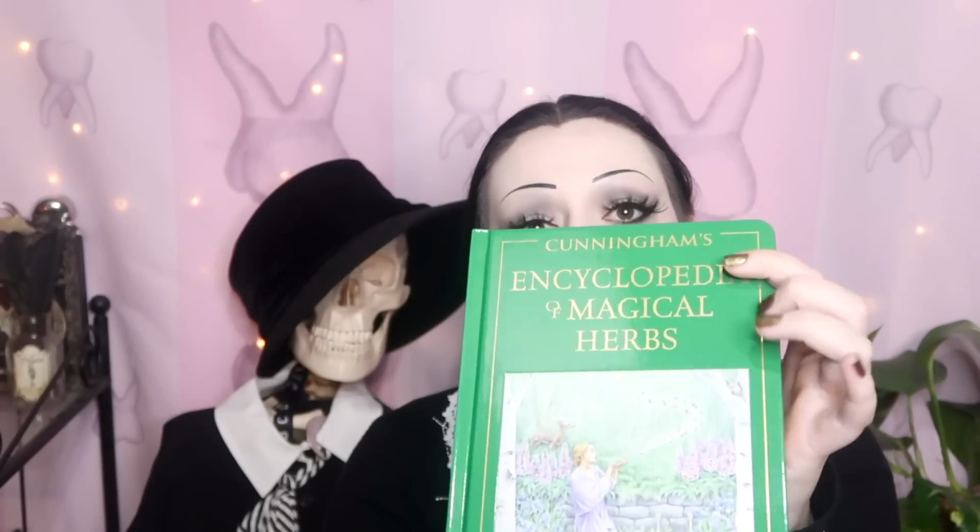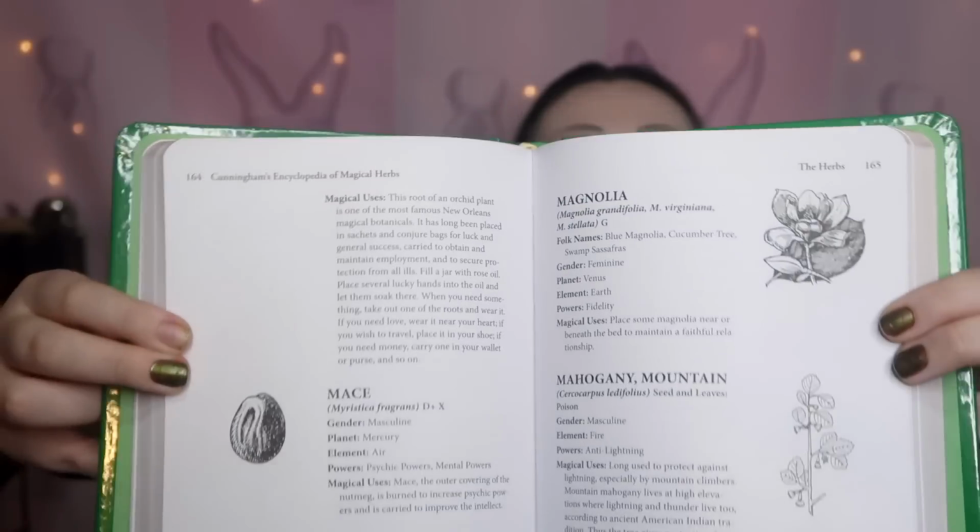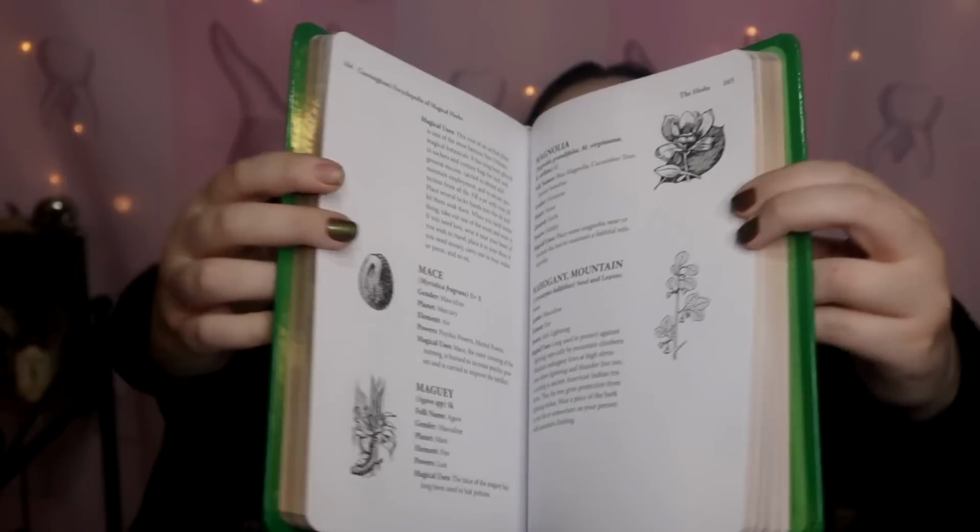Look! Encyclopedia of, I'm trying to read it backwards, Encyclopedia of Magical Herbs. And guys, you know how obsessed I am with plants. It's green, and the pages have gold on them. Oh my goodness, and let me have a little look inside for you. Little illustrations. Yeah, so I am terribly excited about that.